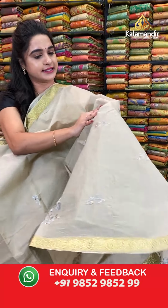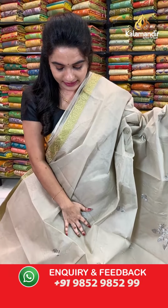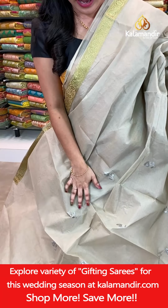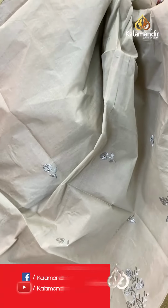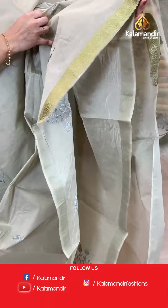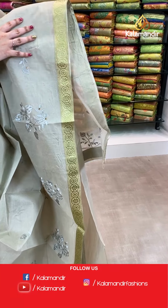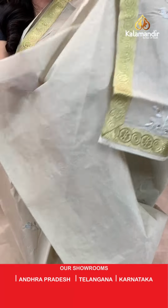Let's check one more saree. It's a light olive green color, very little light olive green, looking very classy and very gorgeous. You can see all over body embroidery, floral booties and motifs, thread work and stone work. And that's the border, contrast border with circle florals, patchwork border. And the pallu, running pallu. This saree is paired up with a self plain blouse.